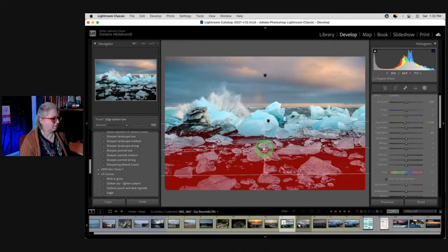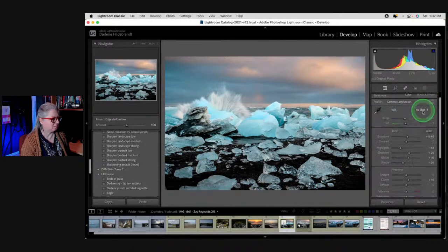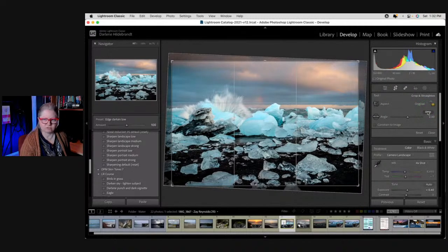So I could bring this one down maybe a little bit so it fades. And I've got quite a large fade here so that it's darker at the bottom than it is up here. So the only crop I did was to straighten it again. And the crop tool does a pretty good job on auto. So if we try auto, see, that's all I used. That's it.